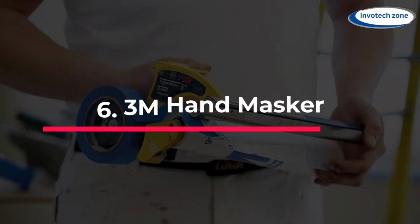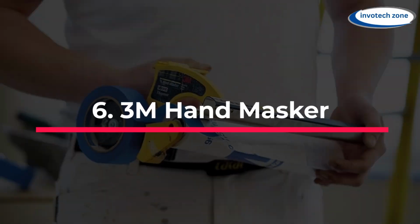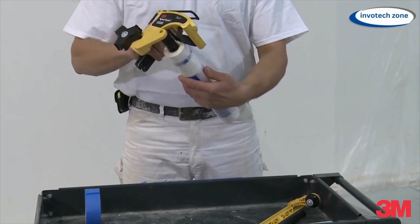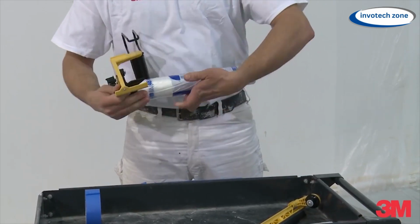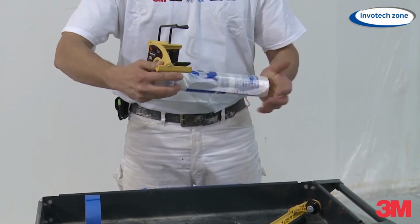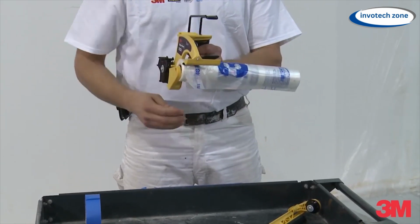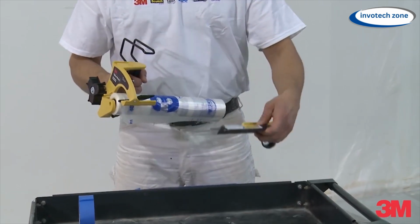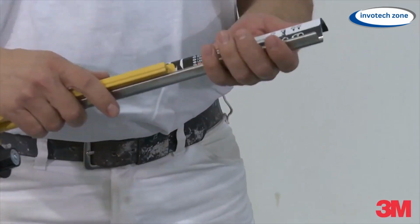Number 6. 3M Hand Masker. This cool little tool makes getting ready easier by mixing 2 steps into one. This bad boy puts on painter's tape and masking film at the same time, so you don't have to tape everything off and then deal with plastic sheets or paper. That's 4 times faster than the old way of doing things. You won't have to mess around with rolls of tape and plastic sheets anymore.